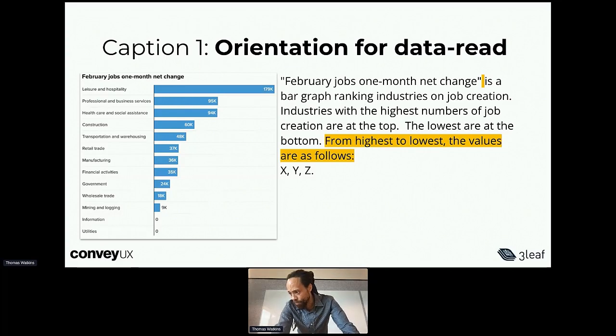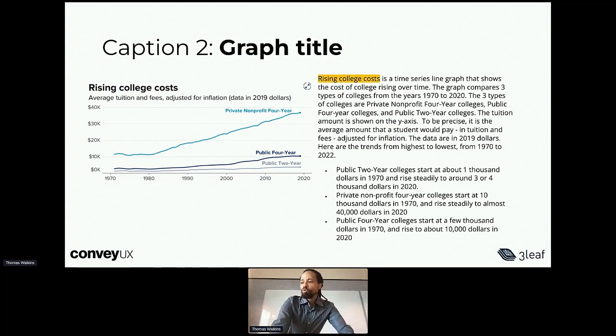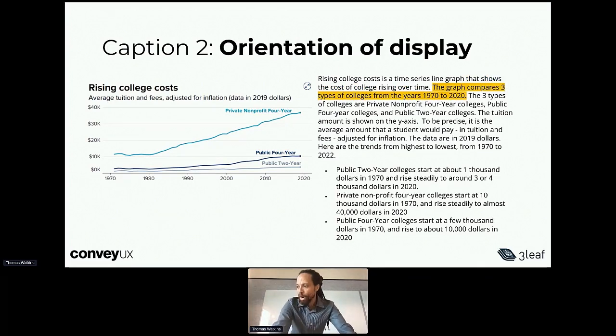So we've got the full text that's printed out here, but I'm going to go through it through the anatomy here. Graph title: Rising College Costs is a time series line graph that shows cost of college rising over time, right? So right now we've just gone through graph title, graph type, key objective, right? So we've got the basic idea. Now we're going to go into the orientation of display. The graph compares three types of colleges from the years 1970 to 2020, right? So we're getting a picture of the scope.